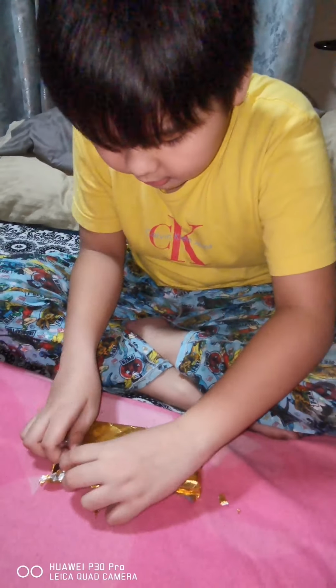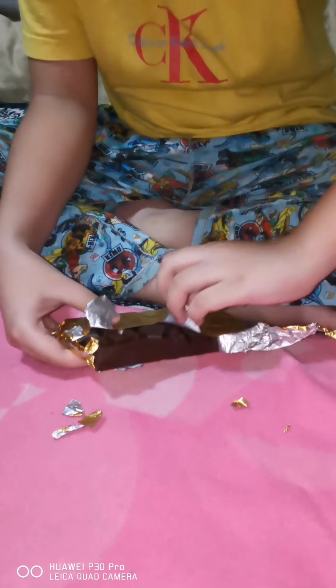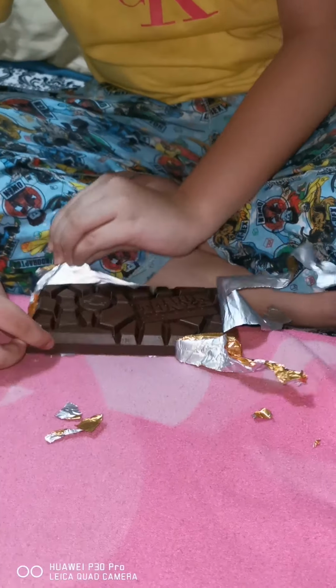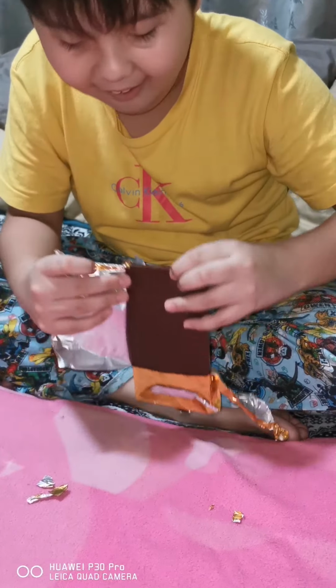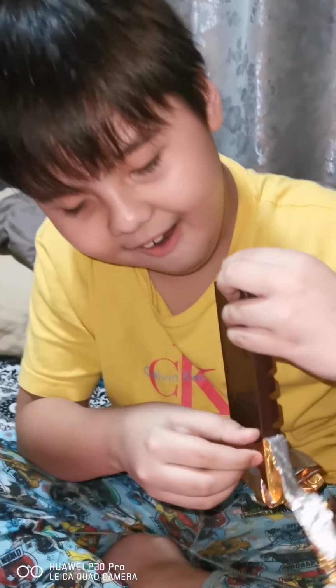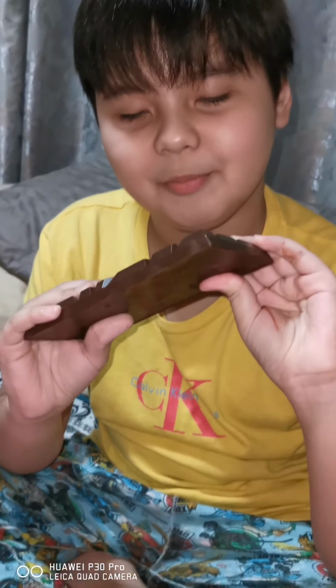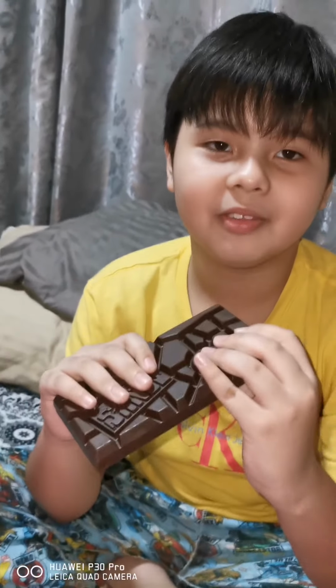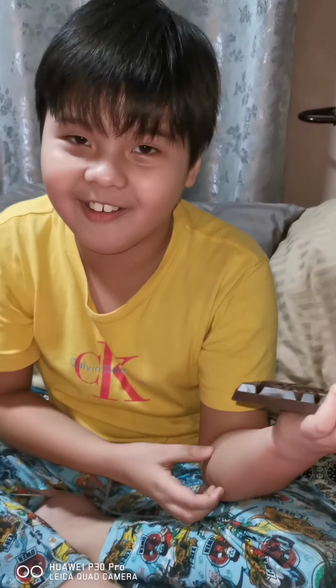Apparently it's cut in. Packaging was worth it. This side looks nice. It's like this side before, but larger. It exactly smells like cocoa.